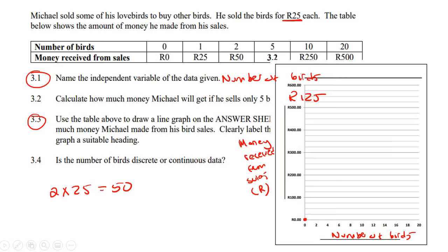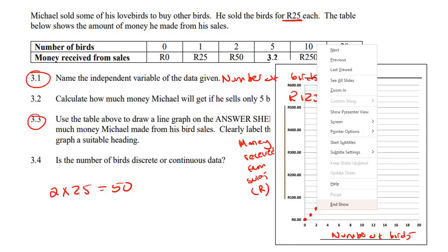It's very important that you get your spacing correct and you understand what they were doing. So they're using 25 for each line, okay? So 25 rand would be here, and one bird would be here. So where those two intersect would be there. Okay, and then it's 2 and 50, which would be there.